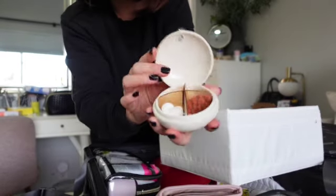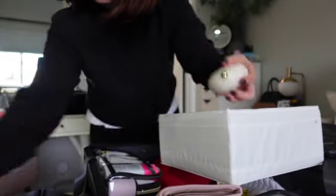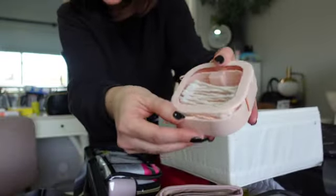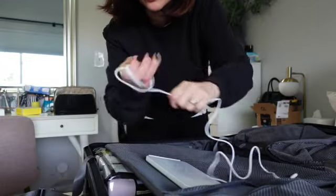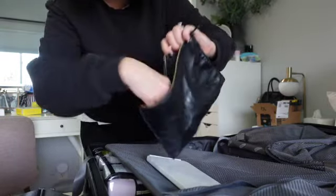I got this little guy for pills. This little guy is glowing. Floss, you never have too much floss. Q-tips, wet ones, this mirror that has an LED light and came with a little charger, so I'm going to make sure that I keep that. I'm going to keep all the little chargers in this guy. A little charger for something.